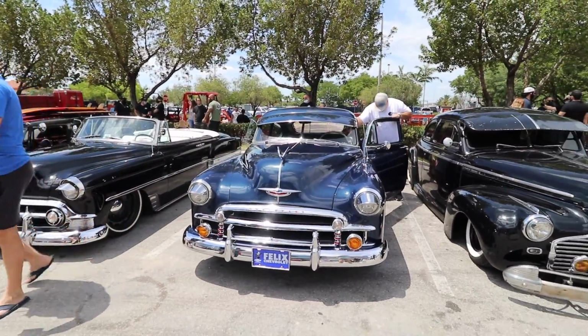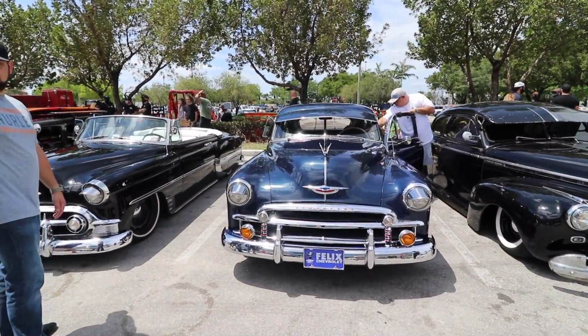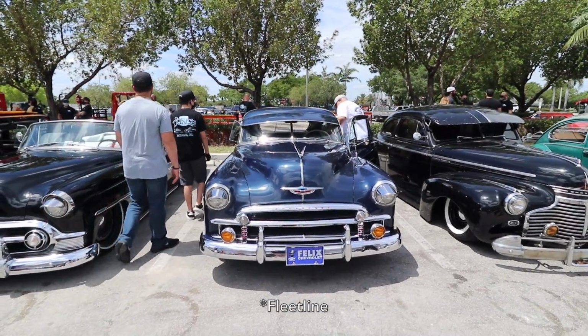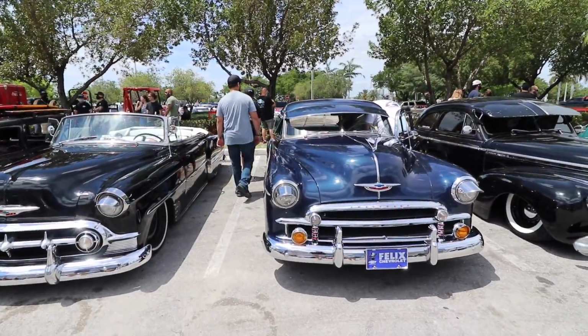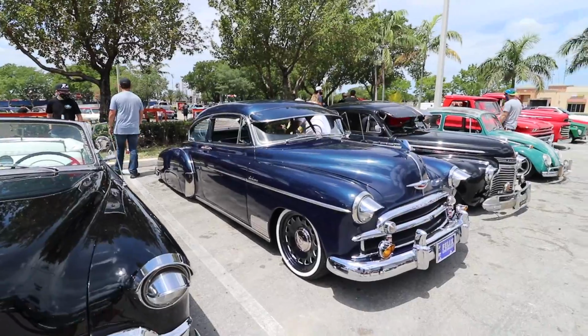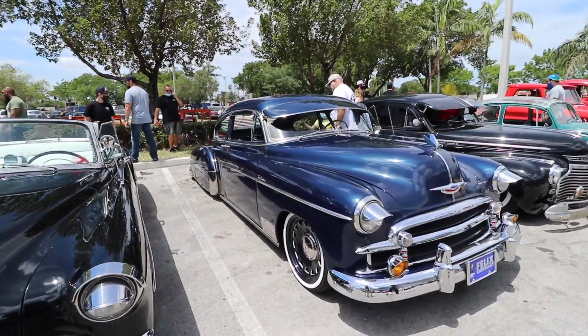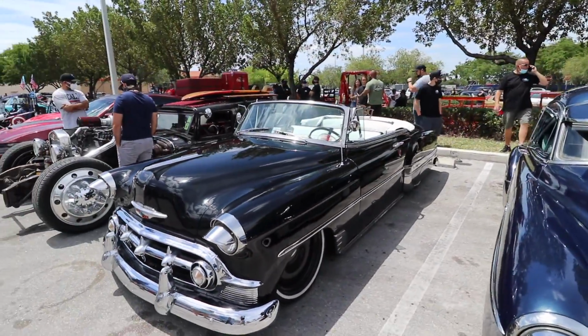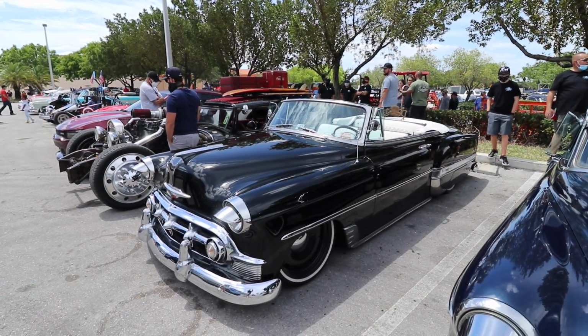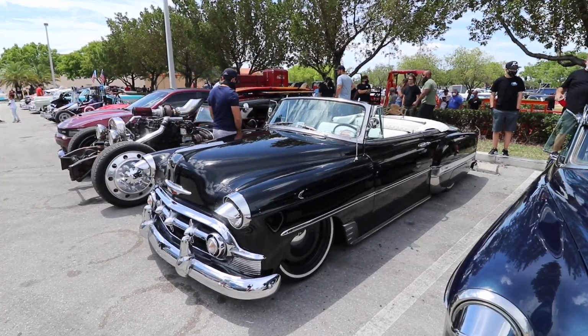We filmed this one. This is a 1950 Styleline, belongs to Keep Up 305. We filmed this car before. You guys loved it, 15,000 views in less than a month. Here we have the 1953 that belongs to 53 Films.